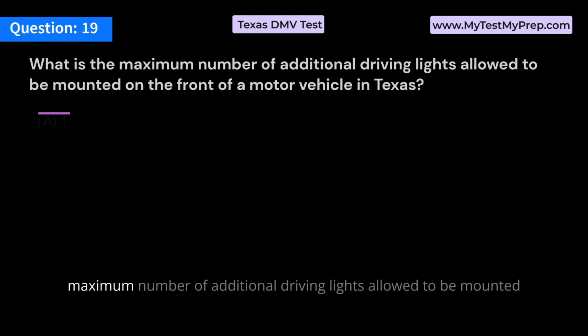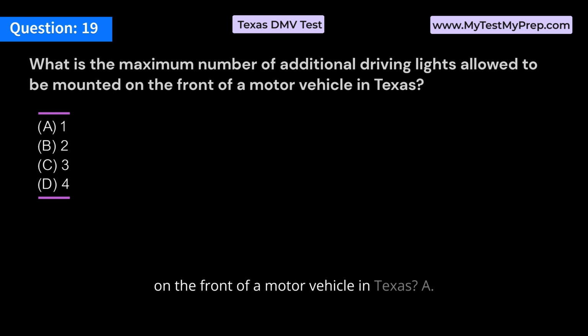What is the maximum number of additional driving lights allowed to be mounted on the front of a motor vehicle in Texas? A. 1. B. 2. C. 3. D. 4. Answer, C. 3.